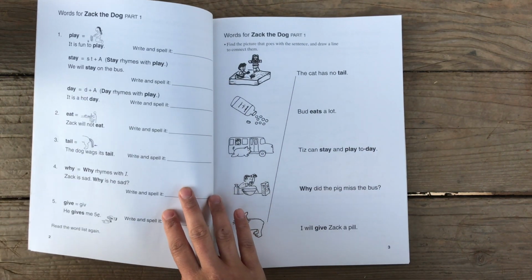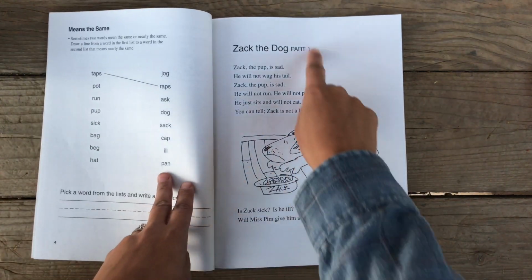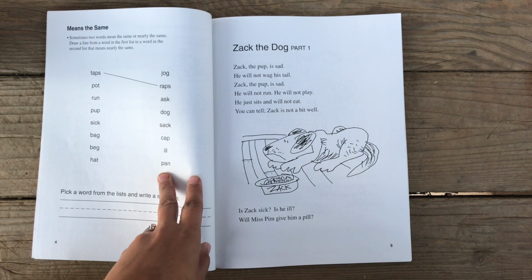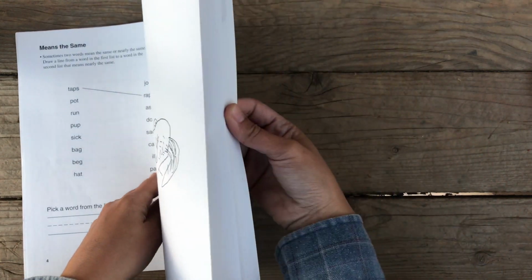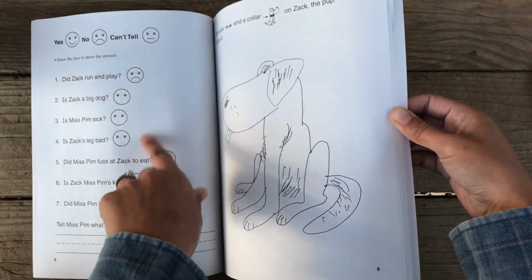And you'll see here, it's preparing them for a certain passage. And then here is the passage. Really short and simple. I think it starts out easy to build your child's confidence. So that's this first passage. And then after the passage, you answer questions and react.